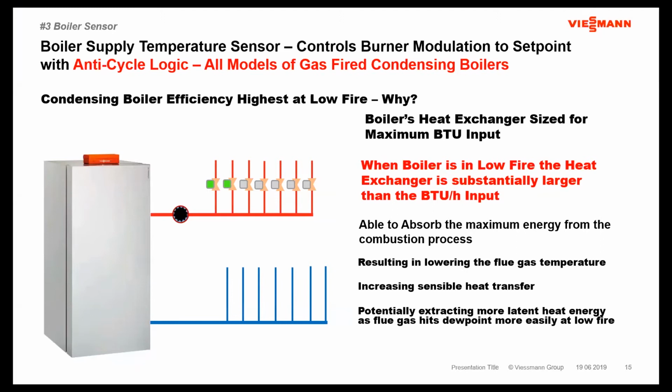So that's where the energy basically is moving out, sensible energy, and potentially you can drop it low enough where we extract enough energy to get that boiler to start to condense in that low fire position. So the advantage here is that with lower firing with condensing boilers, you actually get more efficiency out of that unit because that heat exchanger is well oversized for the amount of BTUs we're throwing into it, and we can extract that out very easily. So you get two benefits there with this anti-cycle logic. You get the burner staying in low fire, extending the run times of the boiler, and you get the ability of a higher efficiency of the boiler as well in that low fire position.